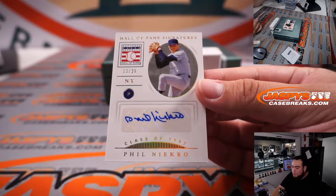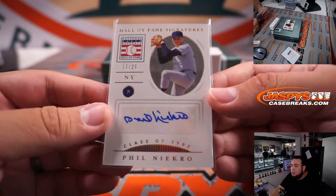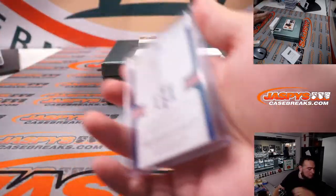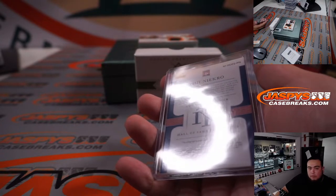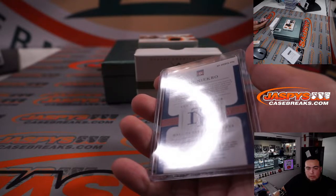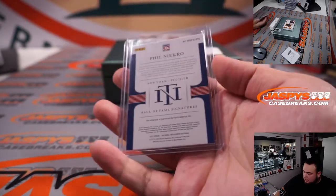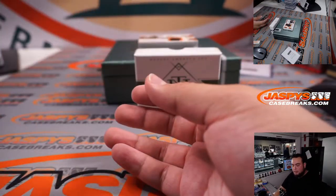We have 13 out of 25 for the New York Yankees, Phil Konerko. Or New York, sorry. Right, that's Yankees, right? Yes, that is Yankees. Card number 17. Hall of Fame. Yep. Yankees.